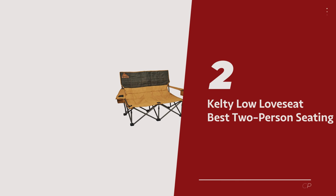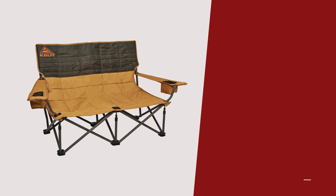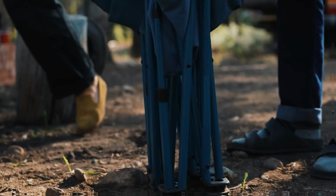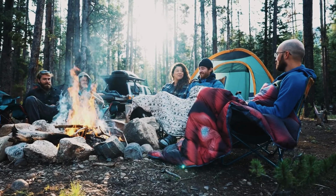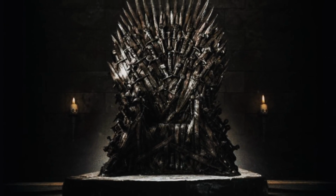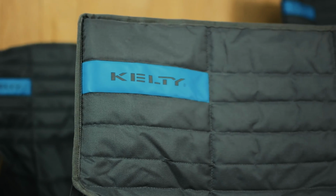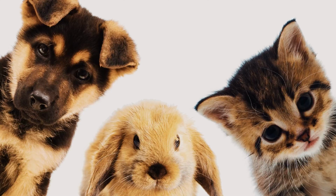Number 2. Kelty Low Loveseat, our pick for best two-person seating camping chair. Looking to elevate your outdoor lounging game? Look no further than the Kelty Low Loveseat, the two-person throne of comfort everyone will be fighting to sit in. Picture this: a camping chair so stable, it's practically the Iron Throne of portable seating, minus the whole Game of Thrones chaos, of course. Crafted from materials tougher than a grizzly bear wrestling a mountain lion, okay, maybe not that tough, but close, this chair can handle the weight of multiple humans and even your fur babies without breaking a sweat.